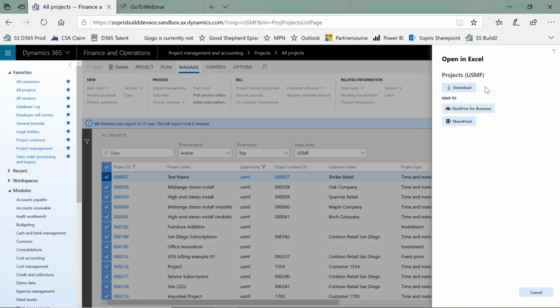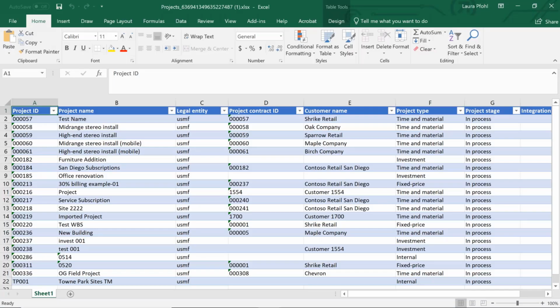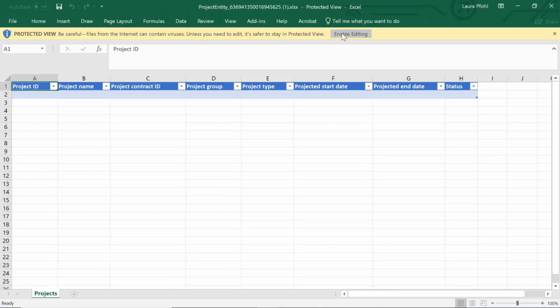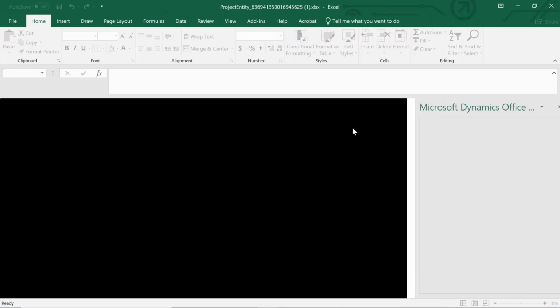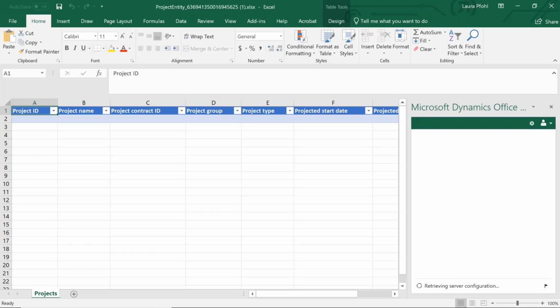The other aspect of that capability is what we call open in Excel. The difference between this and the other one is this actually creates a live link to the D365 database in the system itself, so the data is updated in real time and it is a live connection into the database. If I go through these steps to enable this, you'll notice it's opening up the Microsoft Dynamics Office connector. That connector is now connecting into my D365 instance and giving me real-time data associated with the table that I'm viewing.